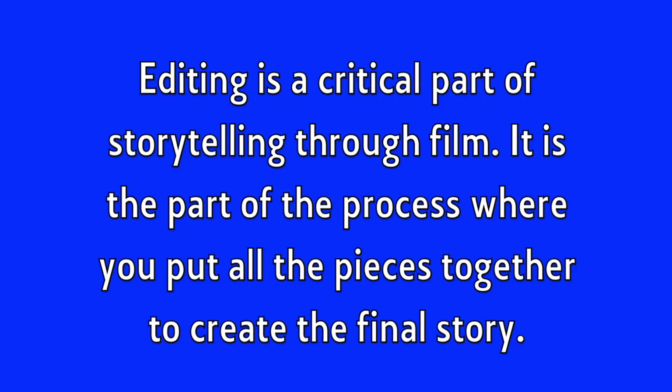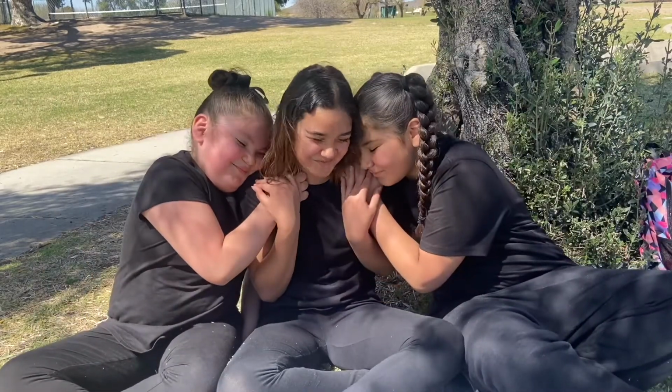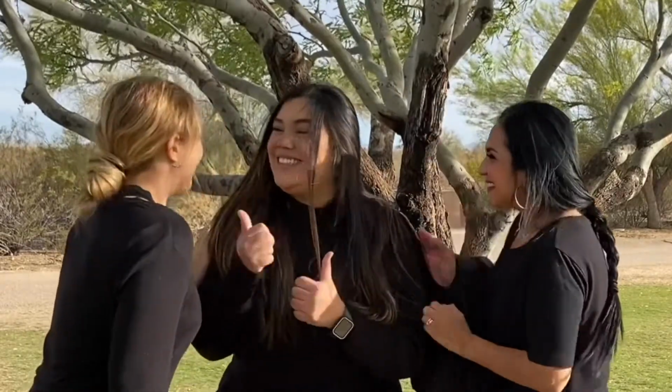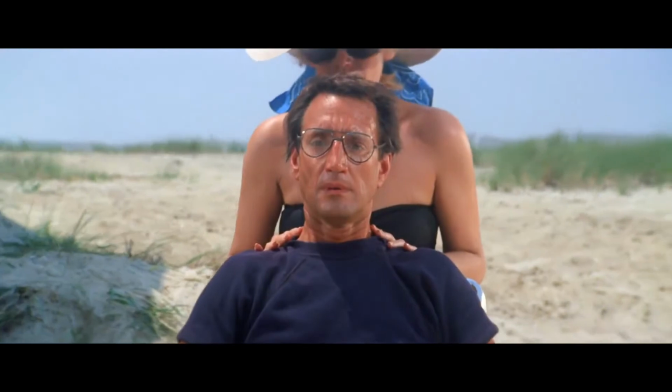Editing is a critical part of storytelling through film. It is the part of the process where you put all the pieces together to create the final story. Editing is where you can emphasize what you want the audience to see and feel. In Savannah the History Girl, we faded from the young actors hugging to the adult version of those characters to make you feel the love and friendship and see the passage of time. For the clock, we used what's called a classic vertigo shot, like the one from the classic movie Jaws. We used this shot to create a sense of extreme disorientation and discomfort for the characters, and hopefully the audience.